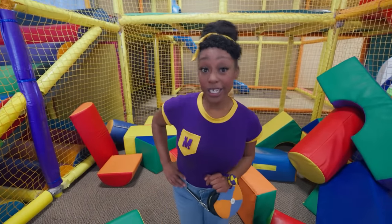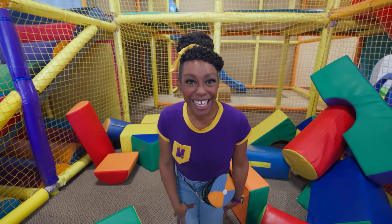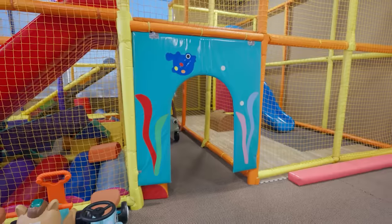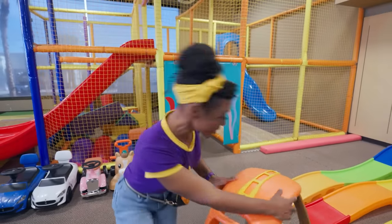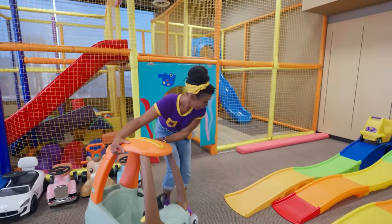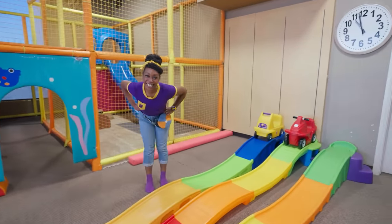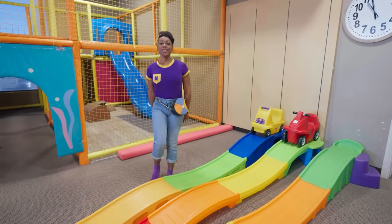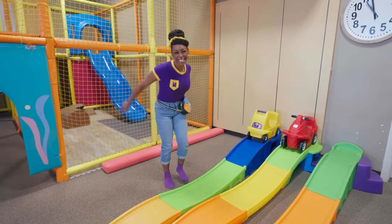Now that we knocked our bridge over, we have to find some more places to drive our train. Are you ready? Set, go! Vroom, vroom, vroom, vroom, skirt, skirt! Whoa! Look at these tracks. They're medium-sized tracks. That means they're not too big and they're not too small. They're just in the middle.